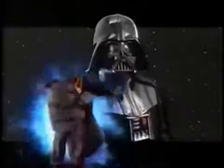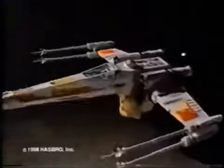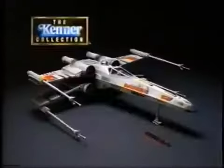So how does it feel to be at the controls of the new Power FX X-Wing? Strap yourself in to the biggest X-Wing ever with 15 heart-pumping movie lights and sound effects. You're Luke Skywalker. I'm going in. And Vader's breathing down your neck. Fire! The Power FX X-Wing, each sold separately.